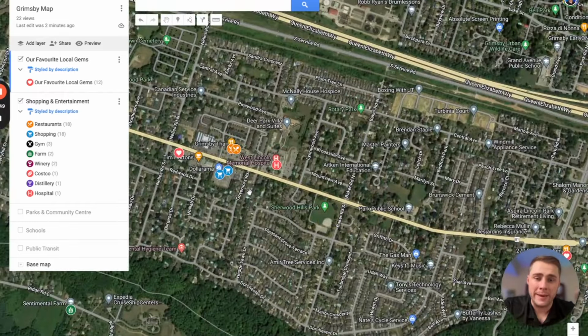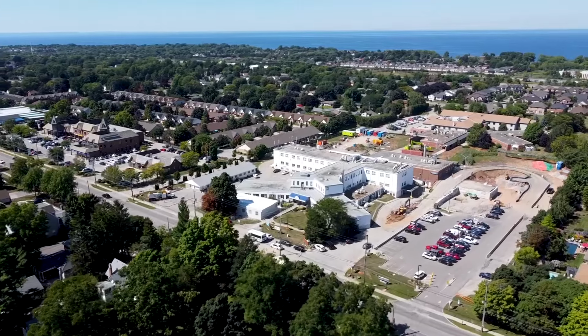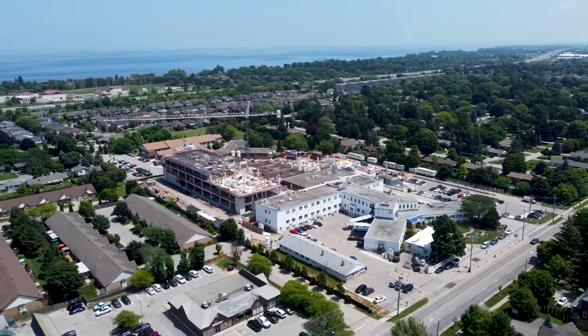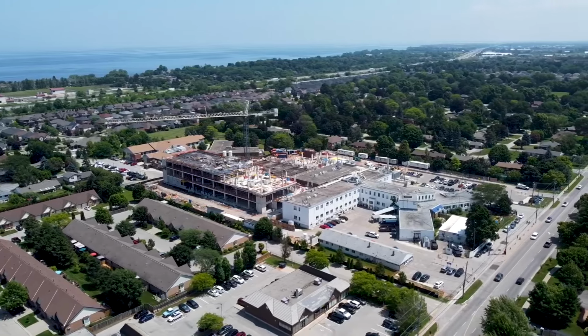But just along Main Street here, you're also going to find another smaller plaza right beside the Grimsby Hospital, or the West Lincoln Memorial Hospital more specifically, which is right now going under an expansion, adding an additional wing. So that's fantastic to see that they're meeting the demands of Grimsby.